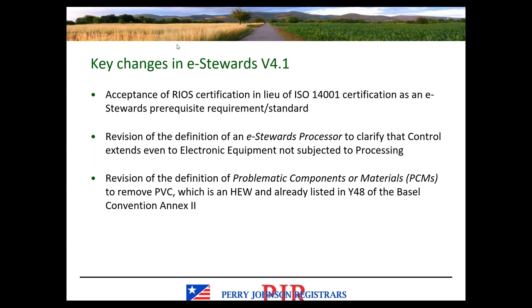Revision of the definition of an e-Stewards processor to clarify that control extends even to electronic equipment that is not processed or subject to processing. So this broadens the definition, clarifies this topic to address perhaps differences in interpretation or to increase the effective implementation of the intent of the requirement.